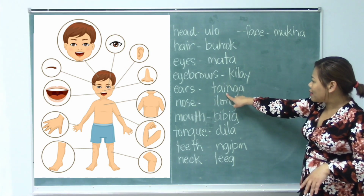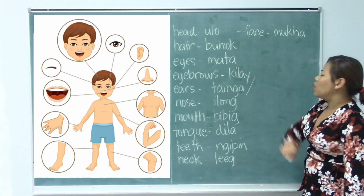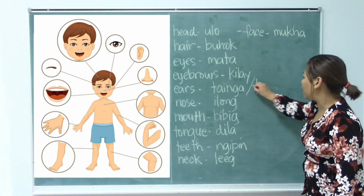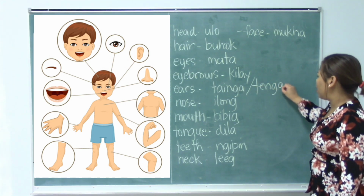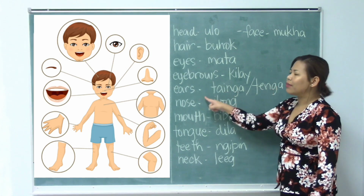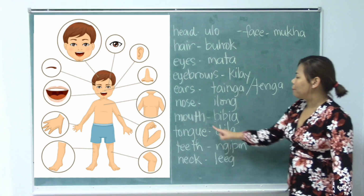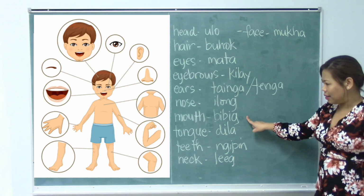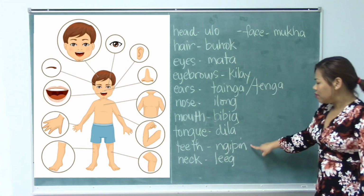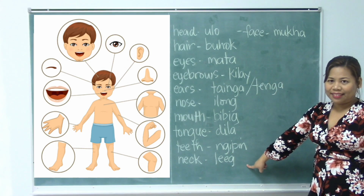Ears, tainga. This is the original or formal spelling of ears, tainga. But when we pronounce it, or sometimes when we write it down, we spell it like this. It's like tenga, T-E-N-G-A. So tenga or tainga. Nose, ilong. Mouth is bibig. Tongue, dila. Teeth, ngipin. And then neck is leeg.